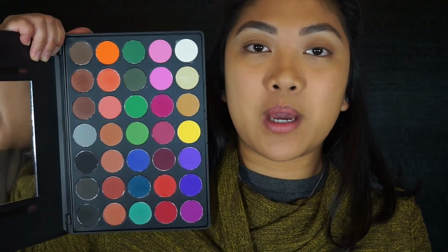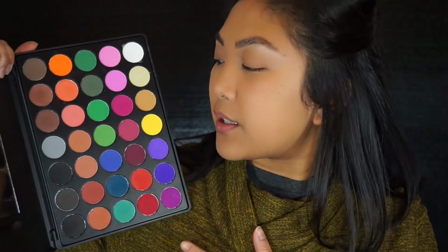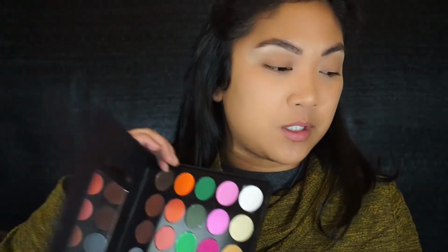This is the 35C palette. It has all matte shades, but they range from really neutral colors to more of your vibrant, colorful shades in case you want to go out there with your eye look. So I really enjoyed that.